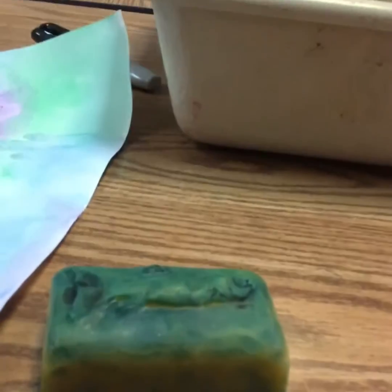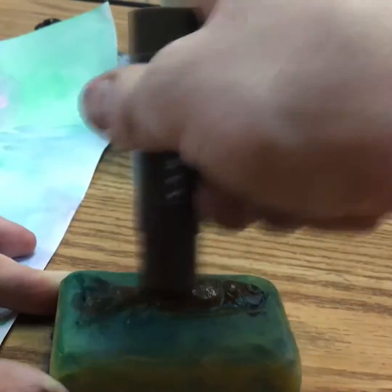Oop, didn't really show up. I'm gonna have to go again. I'm gonna use this brown this time. There we go.